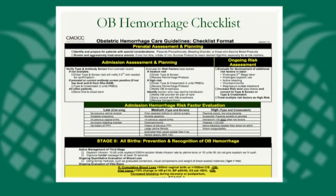And this is just another example of an OB hemorrhage checklist. Checklists are, again, controversial for some people, who don't like to use checklists. Different industries use them. We know the aviation industry uses them a lot. There's an increasing call for obstetrics to use them. Certainly they're used in some operating rooms.